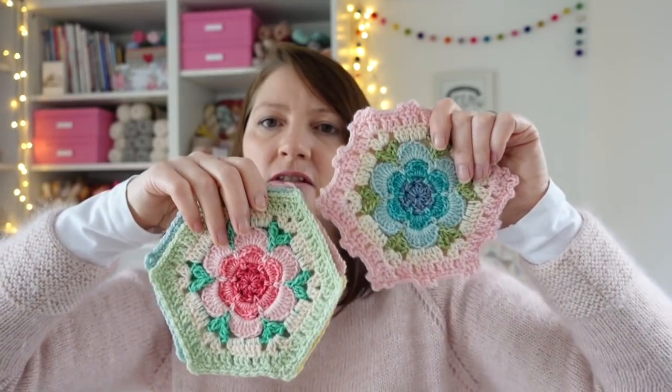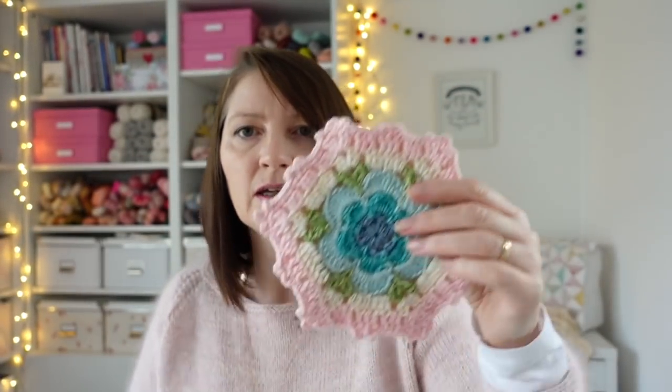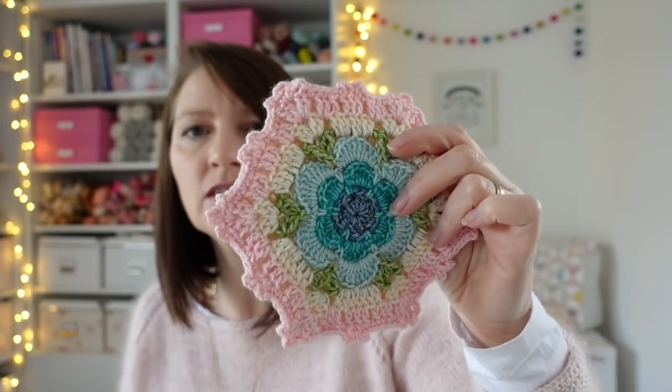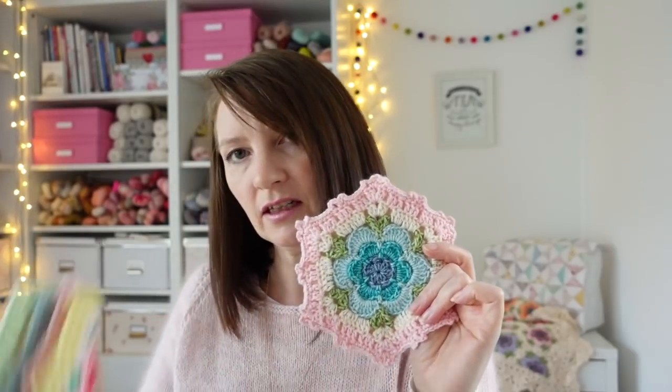So all of these are Sheepyear's yarn, Sheepyear's stone washed in various different colours. And I'm starting to run out of colours, or rather running out of colours that I want to put together. These are lovely, but I'm running out of colours that look nice together. So then I thought, oh, I know what range has got a load of nice colours: the Bamboo Naturals range. So I thought I would try some of those out.